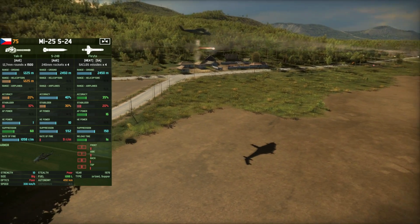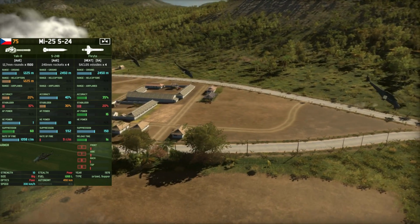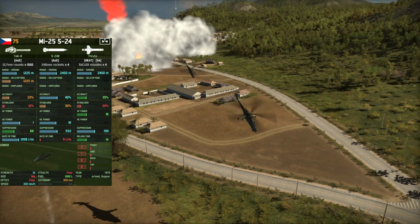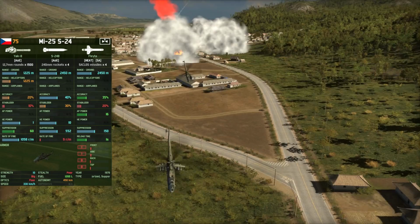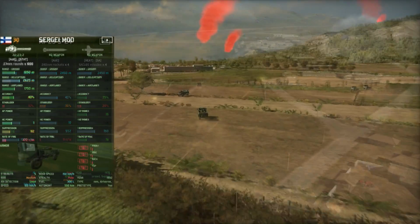The problem is that you only have 4 of them, so you have to have a bit more finesse with your micro, making sure they don't just waste rockets on unnecessary targets. But for a fire support helicopter, it's pretty alright.